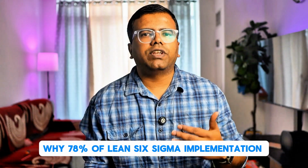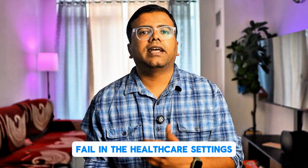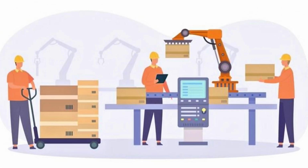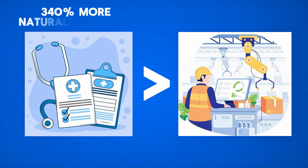So before we dive in, let's analyze why 78% of Lean Six Sigma implementations fail in healthcare settings. First, healthcare has inherent variability that manufacturing doesn't. Patients aren't widgets; each represents unique conditions. They have complications and needs. Our data shows medical processes have 340% more natural variation compared to manufacturing processes.